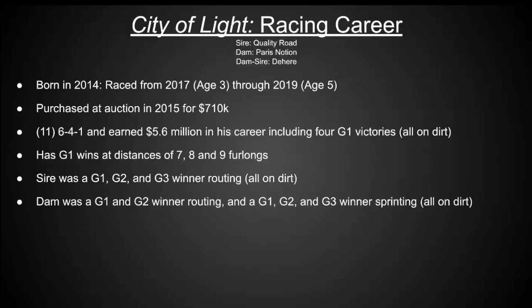So taking a look at City of Light's racing career, first of all, he was sired or fathered by a horse named Quality Road. His dam or mother was a horse named Paris Notion, and his dam sire was a horse named Dahir. City of Light was born in 2014 and raced from 2017 through 2019. He was purchased at auction in 2015 for $710,000.